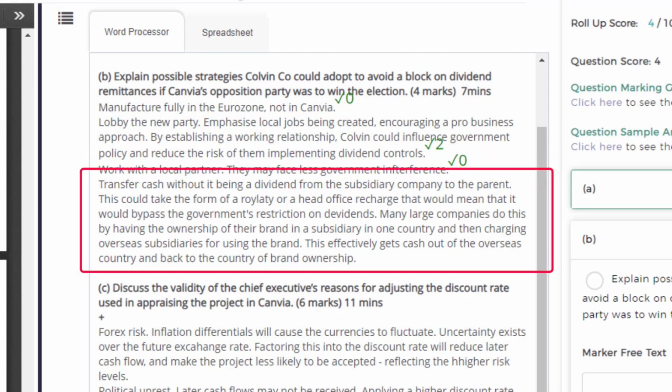What about this final point? Transfer cash without it being a dividend from the subsidiary company to the parent. This could take the form of a royalty or a head office recharge that would mean it would bypass the government's restrictions on dividends. Many large companies do this by having ownership of their brand in a subsidiary in one country, then charging overseas subsidiaries for using the brand. This effectively gets cash out of the overseas country and back to the country of brand ownership.